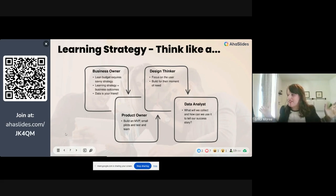I'm sure there's other things out there, but with a business owner, I really put myself in the shoes of that executive, of that CEO, of that manager I'm trying to solve the problem for, and act like their money is my money. So how am I going to make sure that the learning strategy really supports the business outcomes? And how can I prove it with data?